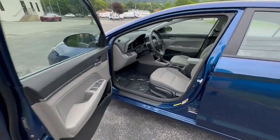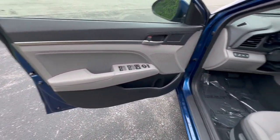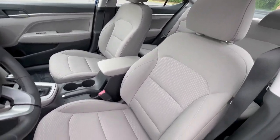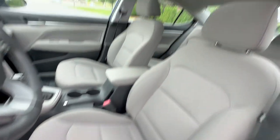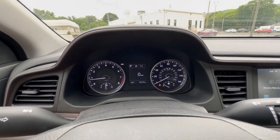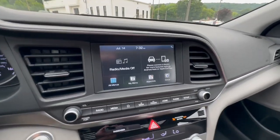These are just some of the great options this vehicle comes with: pre-collision system, lane departure warning, hands-free liftgate, keyless entry, sun moonroof, backup camera, satellite radio, premium sound system, heated mirrors, keyless start.